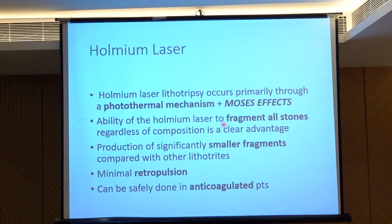Now the benefit of these is that holmium provides smaller fragments of the stones. Therefore, it is able to give much better surgical outcome. Also, there is minimal chance of retropulsion. So the chance that the stone moves into some other calyx or some other part in the kidney is very minimal with the holmium laser.